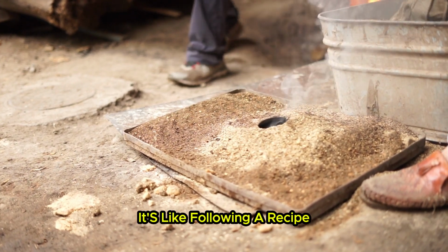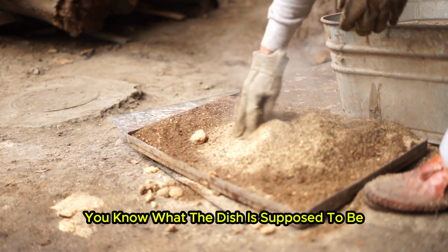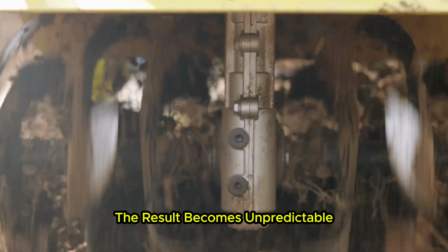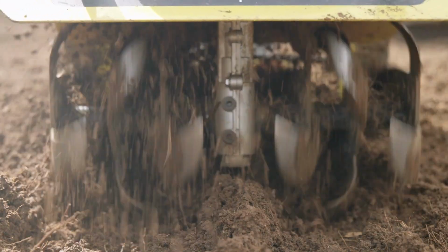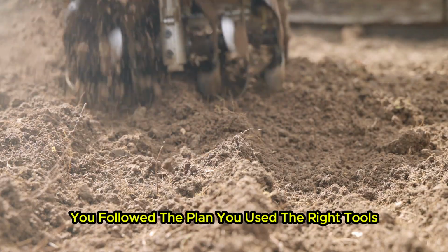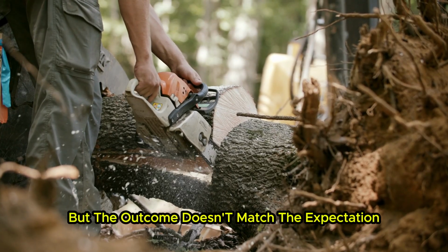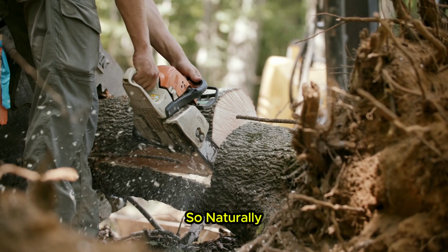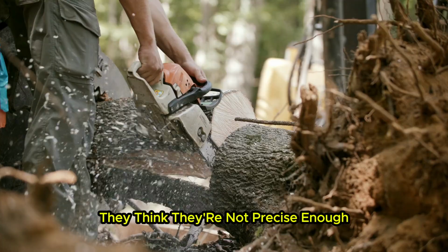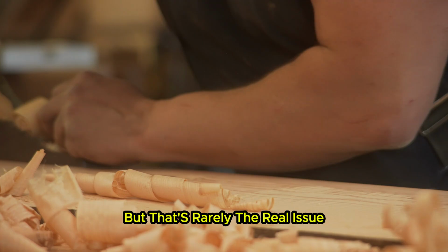It's like following a recipe that skips the cooking times. You have all the ingredients, you know what the dish is supposed to be, but without the process, the result becomes unpredictable. And here's where it gets frustrating. Because from the outside, it looks like you did everything right. You followed the plan, you used the right tools, you took your time, but the outcome doesn't match the expectation. So, naturally, most people assume the problem is them. They think they're not precise enough, not experienced enough, not ready for the project. But that's rarely the real issue.